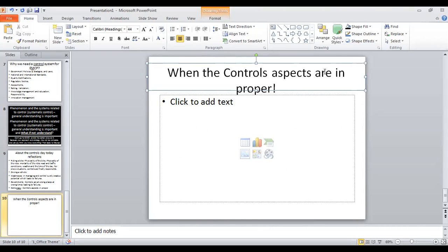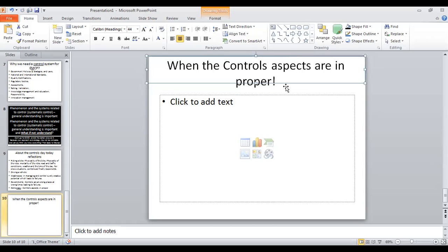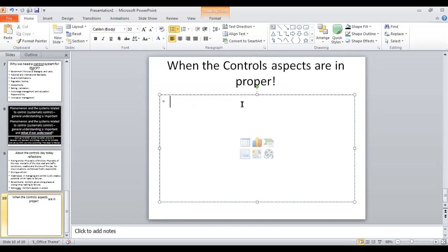Okay? When the control aspects are improper, it makes prosper. Okay, prosperity, yes, makes prosperous. So that is the thing. That is the bottom line. Very successful means failure is not relevant. It's an irrelevant word, failure.